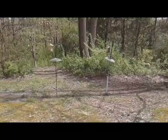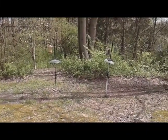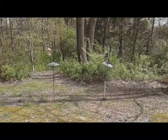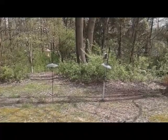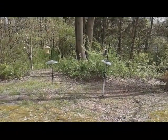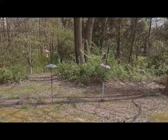Move down to our second viewing spot. This viewing spot is a little bit more open and more on the edge line of the woods rather than under any one specific tree. So we're going to sit here and see if we see any different birds than what we did up by the house, and I'll do the same and tell you a little bit about each bird as they come.